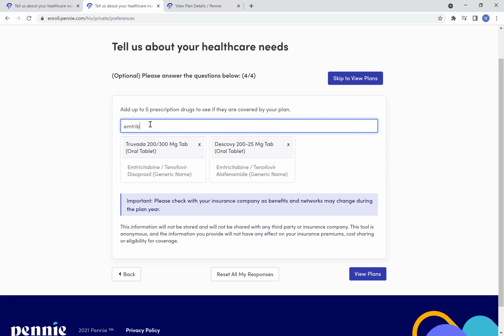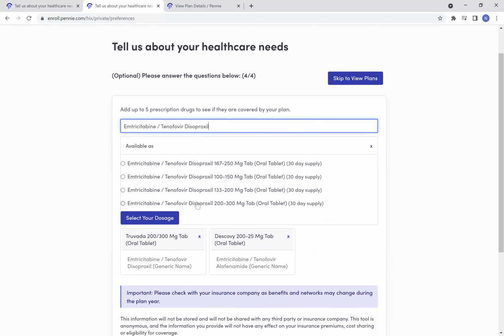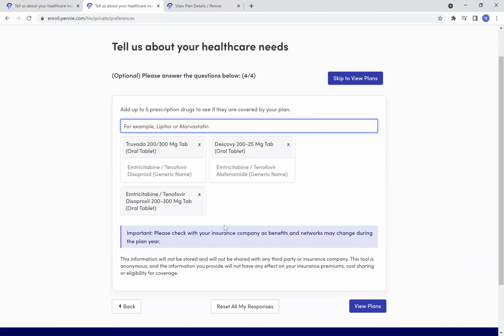And then lastly, we'll put in our generic option for PrEP, and that is emtricitabine, tenofovir, disoproxil. That's going to be the last one on the bottom. Again, we will choose the 200 to 300 milligram tab. As you can see, on penny.com, it shows underneath the brand name drugs the generic name. For Truvada, the generic name is matching the generic option, the emtricitabine tenofovir, as this is the generic Truvada. So now that we have our medications that we would like to see included in a plan, we're going to go and press View Plans.